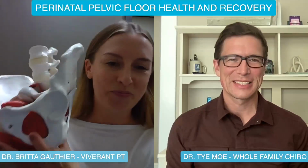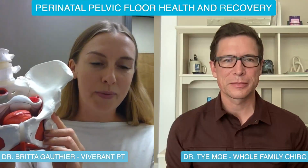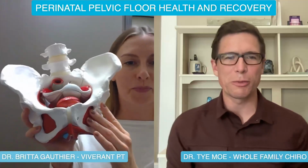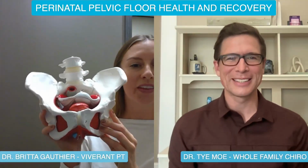So this is the pelvis, right? And I like to use a 3D model because you can really appreciate the many different attachments, front to back, side to side, diagonal, and it's so foundational to our body. With our camera, it's a little more narrow, so then we'll be able to see. Perfect. Now we see the whole thing.